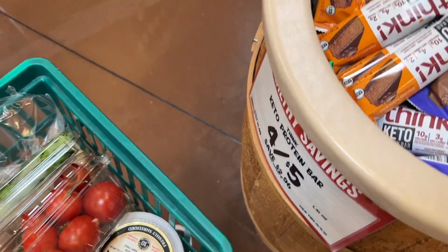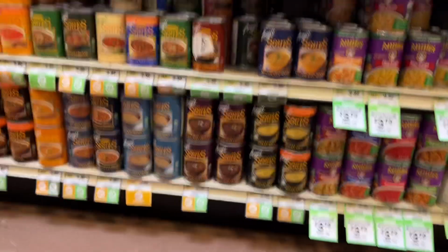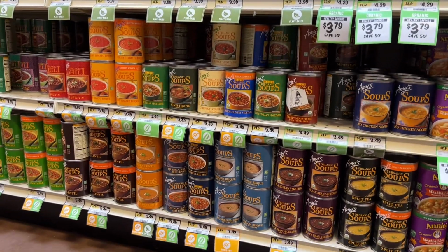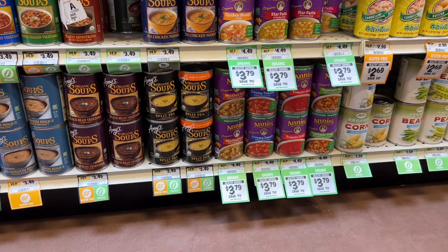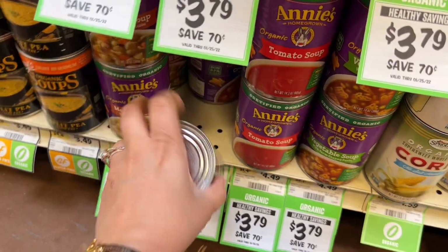Hi. Hi, how are you? Good, how are you? Is the soup in this aisle? No, right? Yeah. I'm just gonna grab some really easy soup for the kids. See Annie's, you know what? I'm gonna let them have this. And then we probably have other soups at home. So many different options here.